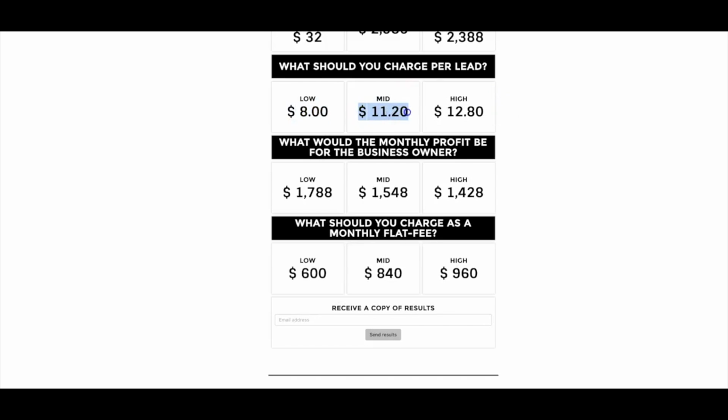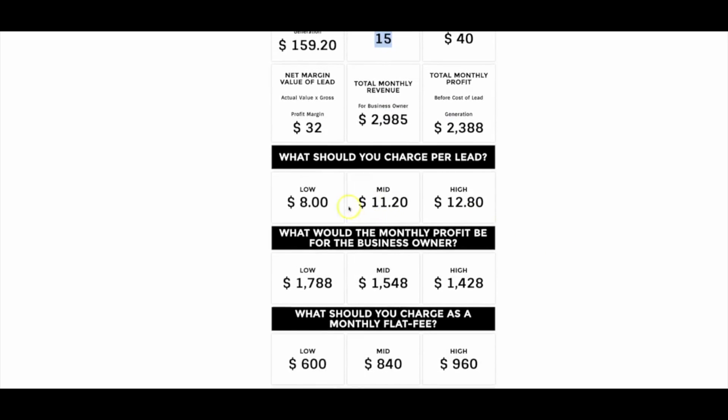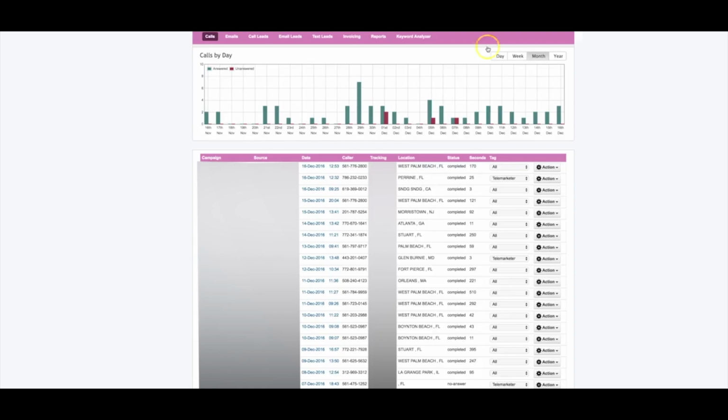So then this shows you what the value is of every lead that you're sending them, whether they answer or they don't. If their close rate is 30% on all 75 that you got them and they got an actual 15 new clients, we give you 3 different values, a high, a medium, and a low, of what you could be getting for each and every one of those leads you pass them.